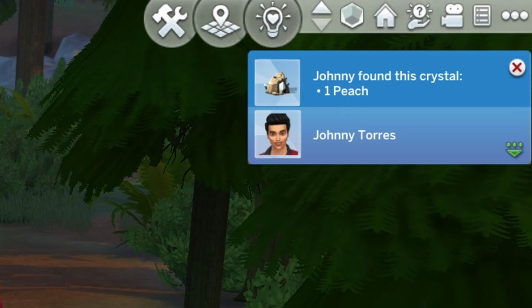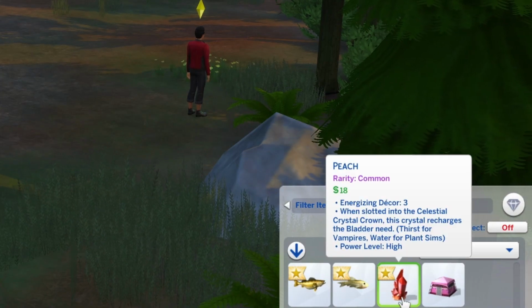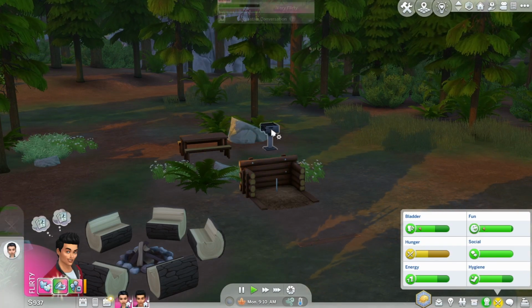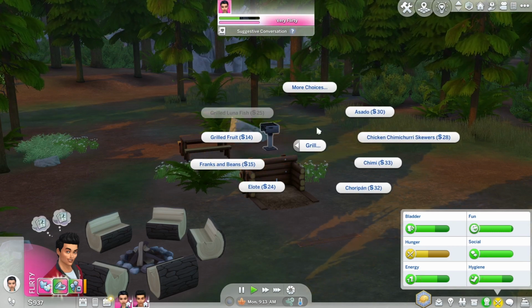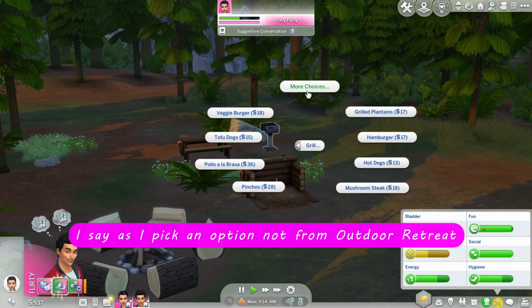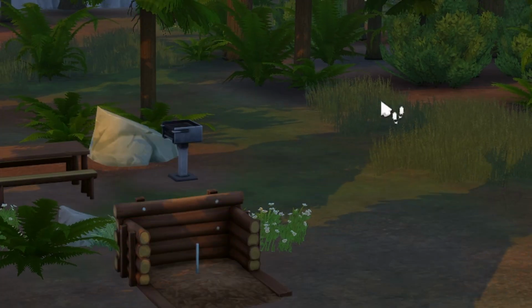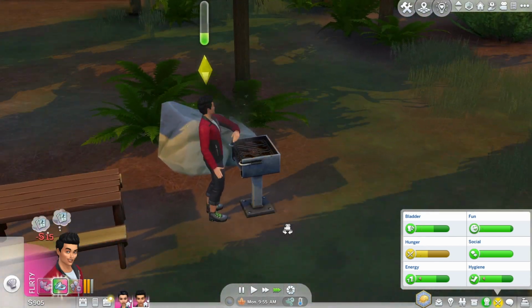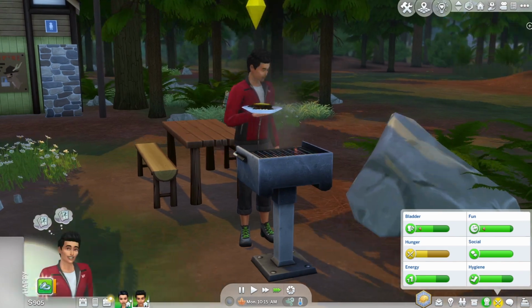And Johnny has a peach. Well, isn't that just peachy? When your Sims are feeling peckish, why not take advantage of the campsite over here to grill some authentic camping choices for your honeymoon delight? Let's grill some plantains.